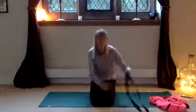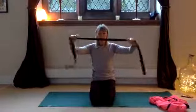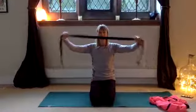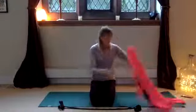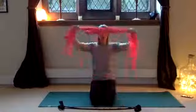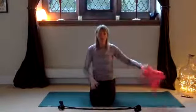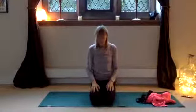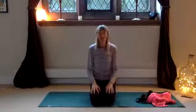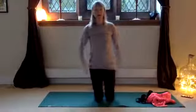So we'll start by, for these shoulder and neck exercises, you need a belt or a tie or a dressing gown belt, or sometimes you could use your coat like this. So if you could grab one of those just while we do first of all the neck exercises. So we can either sit on our heels, sit cross-legged or kneel. So I'll start by kneeling.